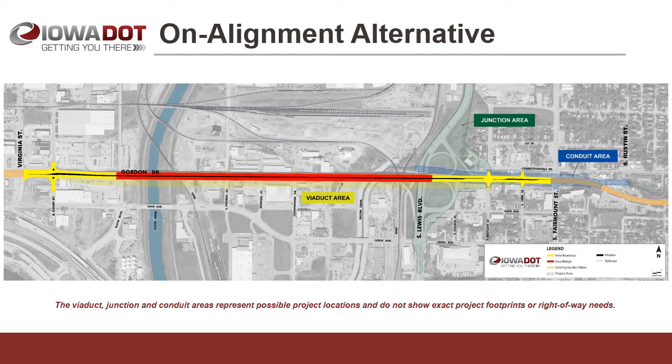On alignment alternative. For this alternative, the existing viaduct would be completely replaced in the same location along Gordon Drive from Virginia Street to Fairmount Street. Less right-of-way expansion to the south would be needed. Because the new structure would be built in the same location along Gordon Drive, reconnection on either end would be less complicated and there would be fewer right-of-way impacts.